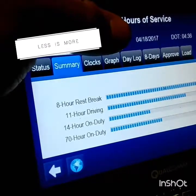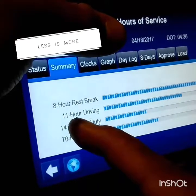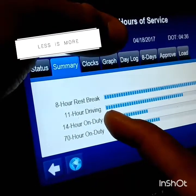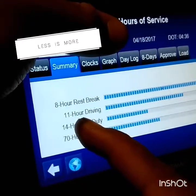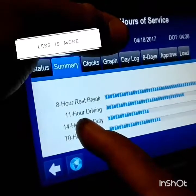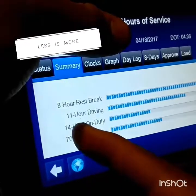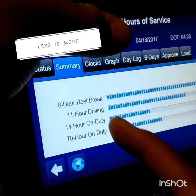Now you have your 11-hour driving time. This is the amount of time that you're allowed to drive within 14 hours. Well, within the day. You're only allowed to drive 11 hours before you have to take a 10-hour break. You only get 11 hours.